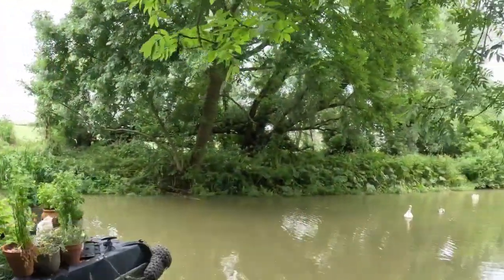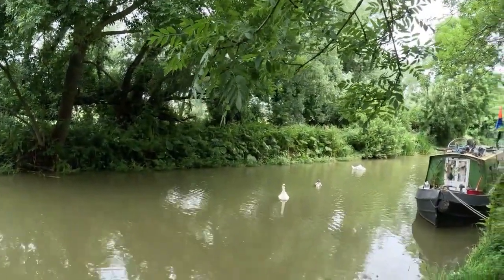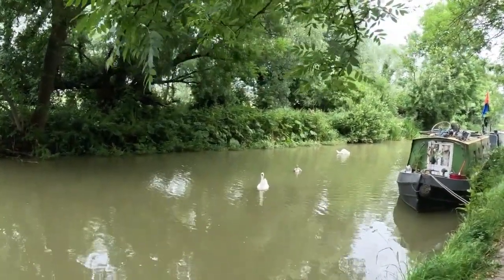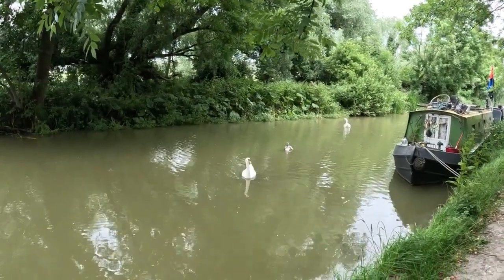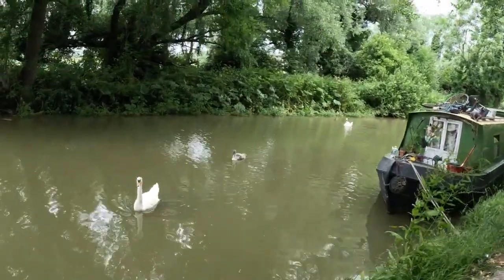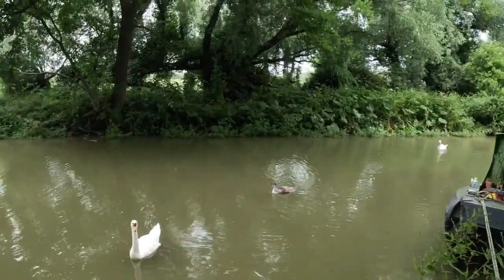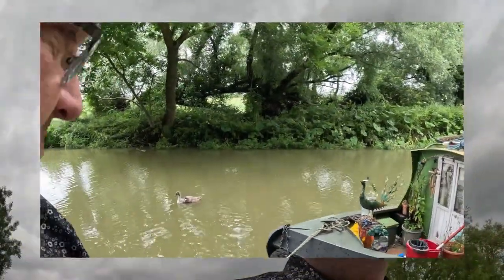Look! Nature moment. This way. We're coming this way. Oh, it's Mum and Dad with a signet. Hello. This is Swan. She says, go away.